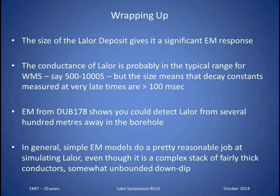So just wrapping up here, the sheer size of that deposit dictates that you do have a significant EM response. If we take that model as an example, the conductance of the TEM lens is something between 500 and 1,000 Siemens, and I think that's probably a typical sort of VMS type conductance. But the sheer size of it means that the decay constants from that data set are in excess of 100 milliseconds.